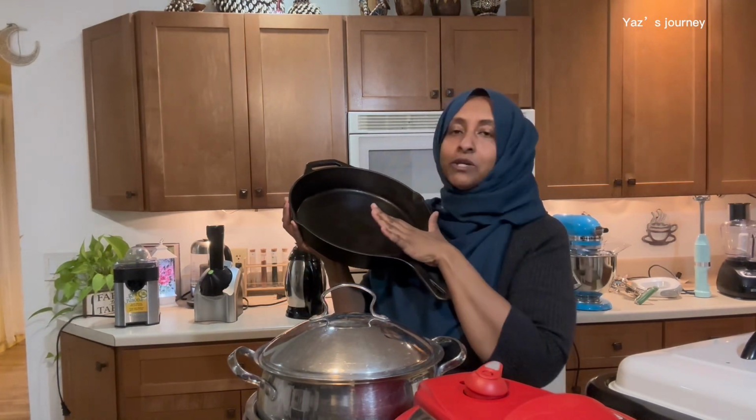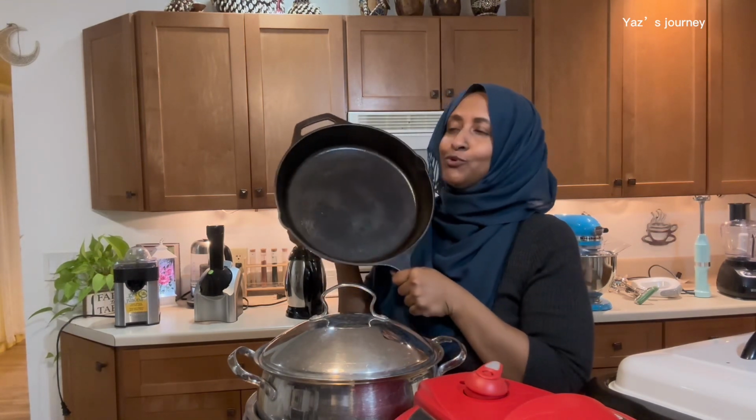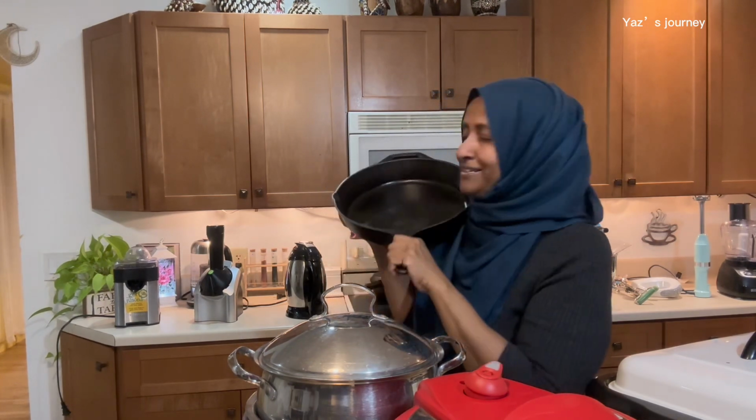The only thing about the cast iron skillet is you have to keep up with it. It has a special way of cleaning. Maybe I'll do a video one day. Cast iron skillet, it's like us, we need self-care. That's what it needs, honestly.